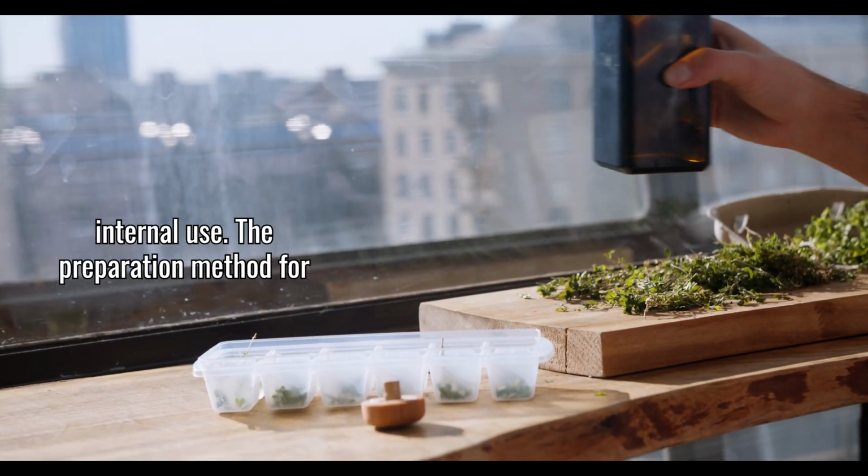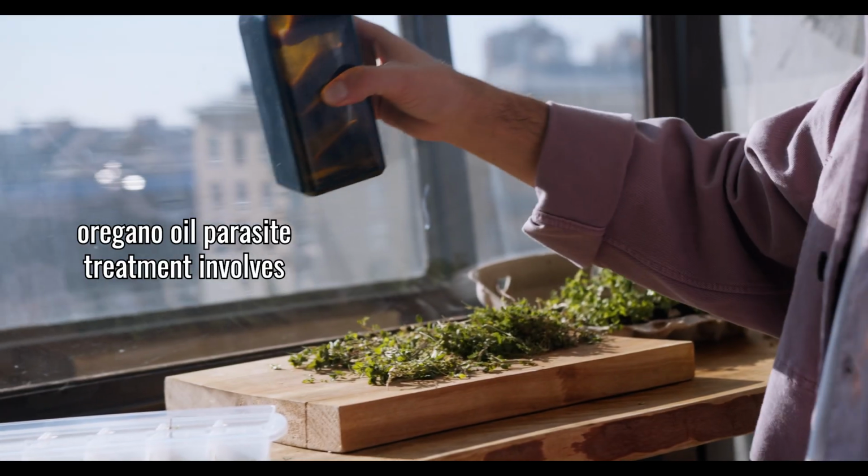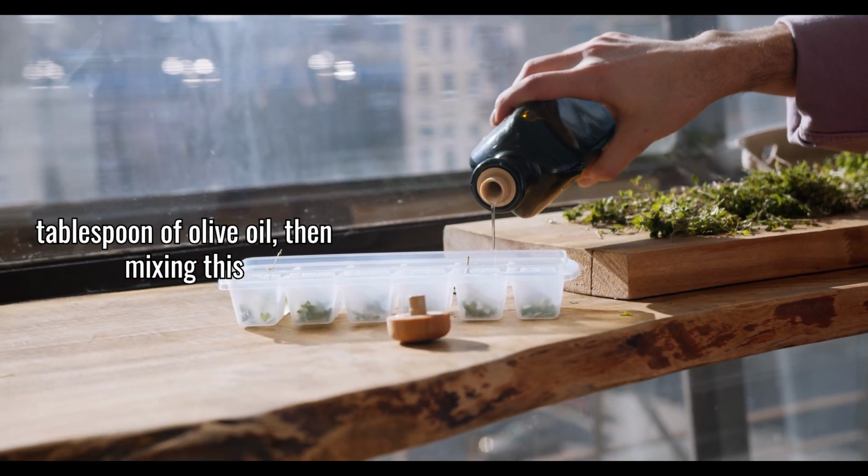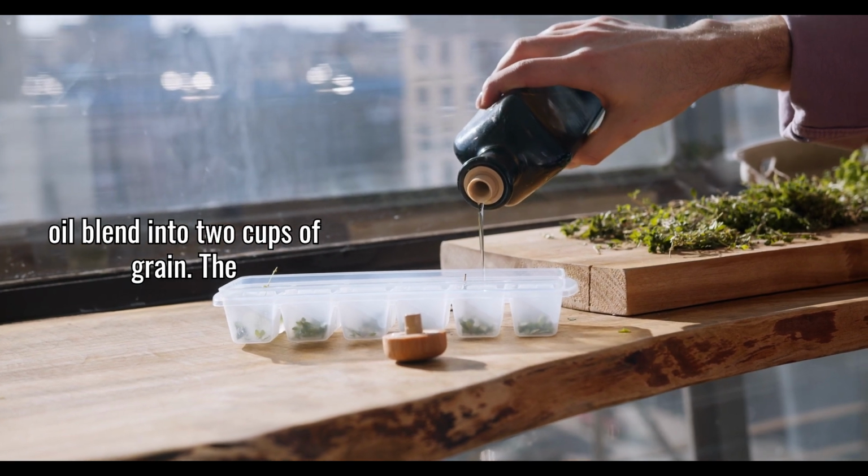The preparation method for oregano oil parasite treatment involves mixing 3 drops of oregano oil in 1 tablespoon of olive oil, then mixing this oil blend into 2 cups of grain.